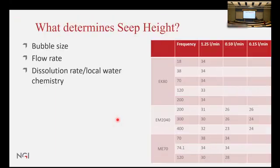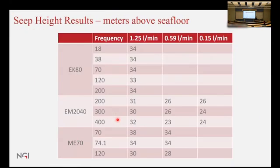Oh, so this is because we only got a chance to do the EK80 with this leak rate, and we only got a chance to do the experiments with this. We had the Simrad Echo basically for one day, so we just packed as much as we could in one day and drove over the different leak rates with whatever systems we could. So it was just opportunity. We just don't have data there.